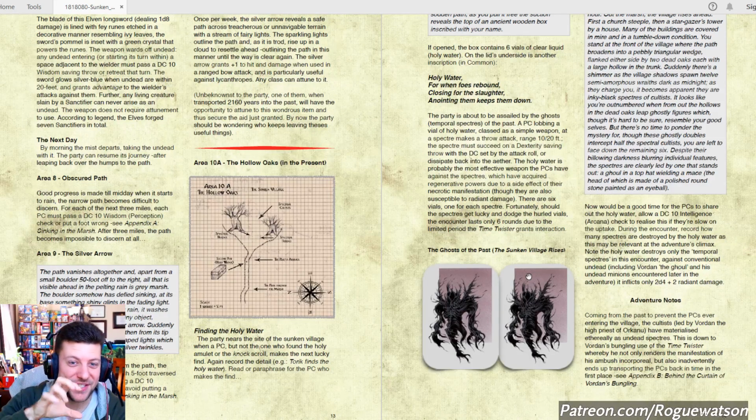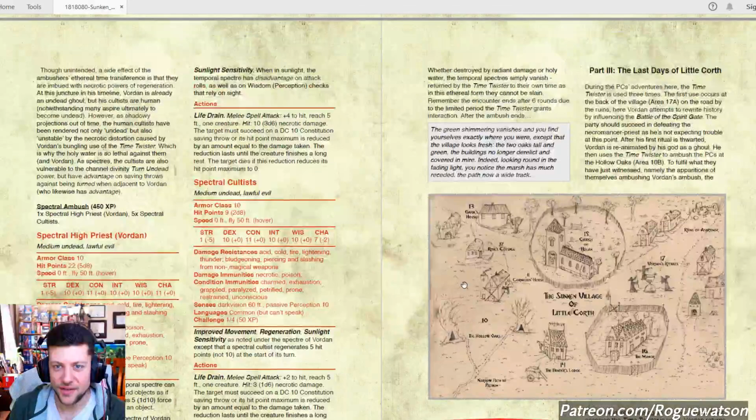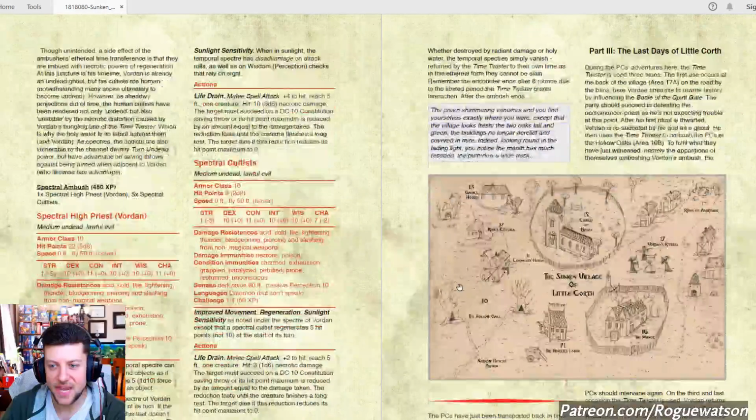And then as the past, of course, you go back in time and you're going to see this event from the other angle, which is really cool. And then in this battle, the players are drawn into the past. That ends part 2, because part 2 is that whole little gauntlet through the swamp. And then part 3 is them in the past in Little Corth.